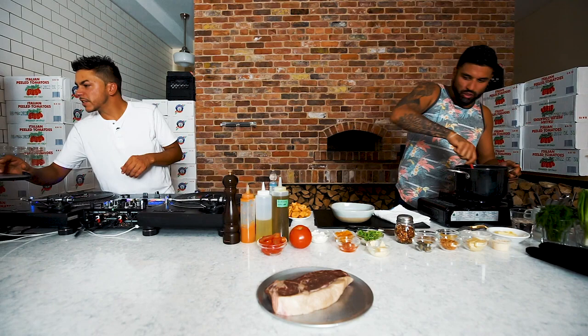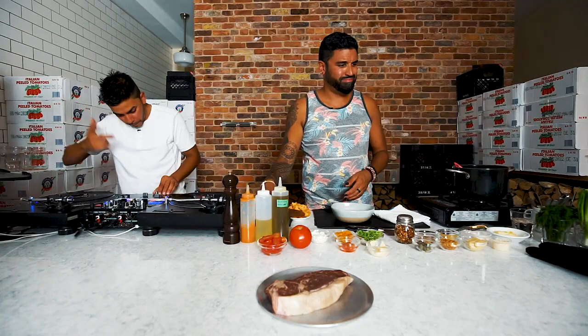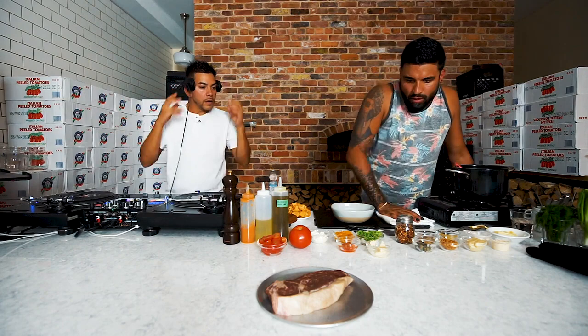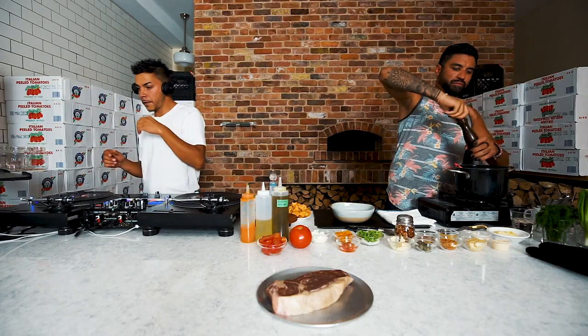Reseasoned for the addition of pasta. Oh my God, white pepper, where are you? Am I tripping, Con? You see white pepper? I guess what I'm wiping. There you go. Regular pepper. Not scripted, folks, not scripted.